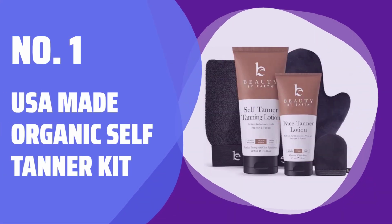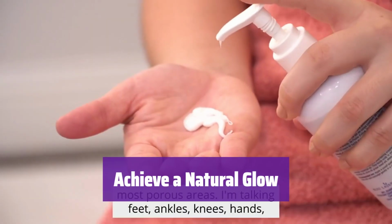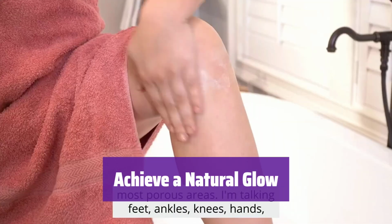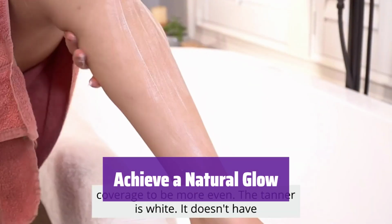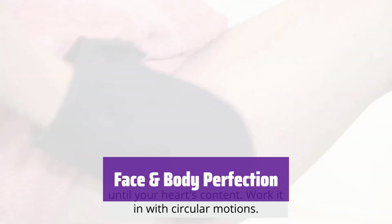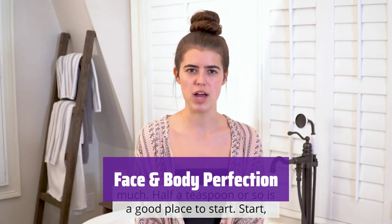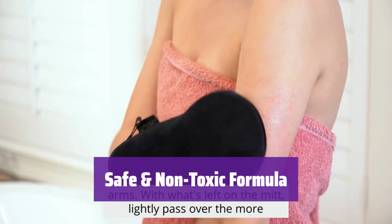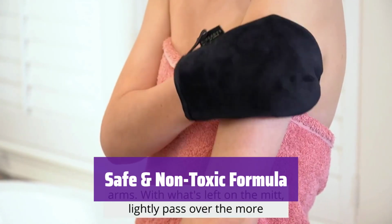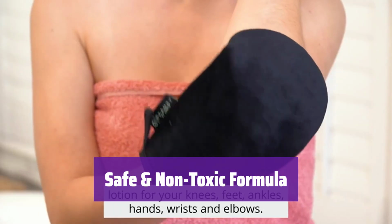Number 1. USA-made Organic Self-Tanner Kit. Introducing our revolutionary self-tanning kit, crafted with organic and natural ingredients. Get a beautiful, sun-kissed look without the sun. This all-in-one kit includes everything you need for a flawless tan on both your face and body. Achieve a gradual, natural-looking color that builds over time. Our formula is non-toxic and gentle, ensuring a safe tanning experience for everyone. Enjoy a worry-free sunless tan that looks and feels amazing.